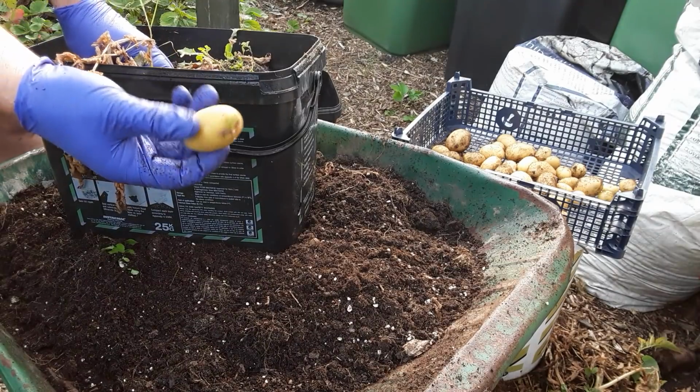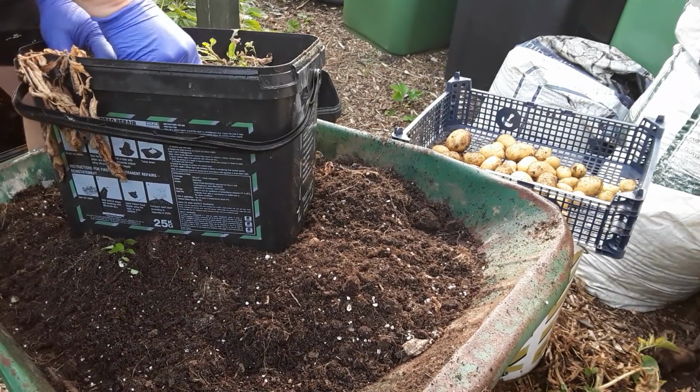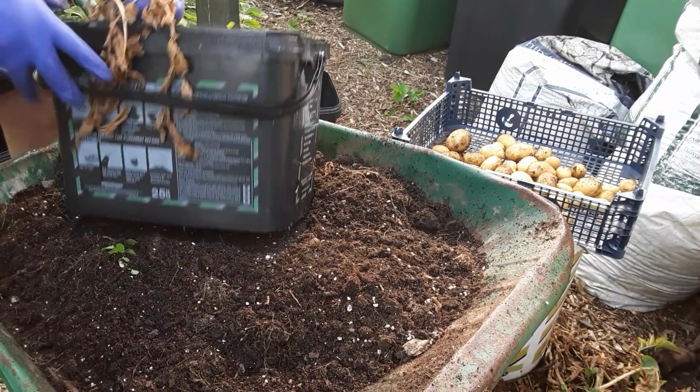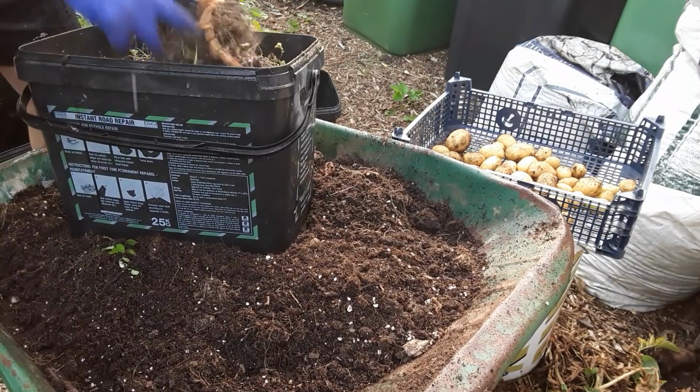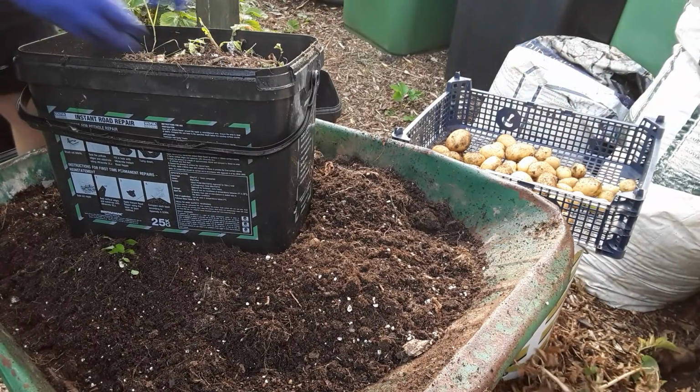See, we've even got a potato floating at the top. Mustn't eat green potatoes, guys, but you can use them for seed, so that's what I should be doing. They never get wasted.